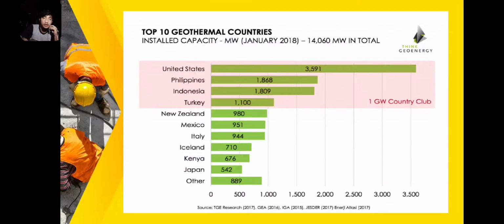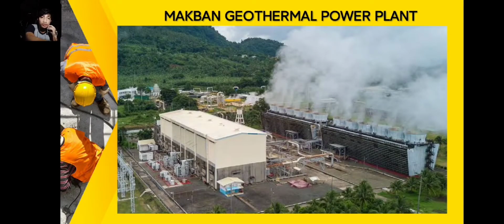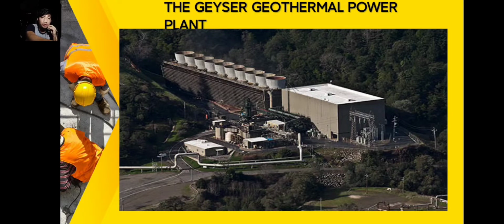And then next is the top 10 geothermal countries. So nangunguna pa rin is yung United States. And then next is yung Philippines. So according to Think Geoenergy. So ito yung Makban geothermal power plant na matatagpuan sa Pilipinas. And then yung top 1, which is yung The Geysers geothermal power plant.